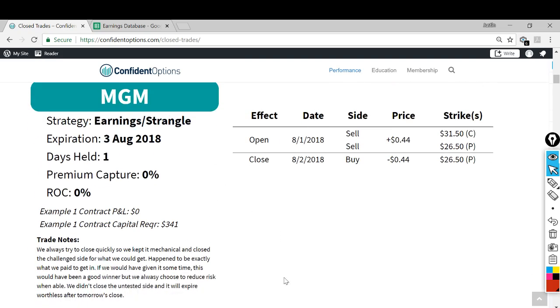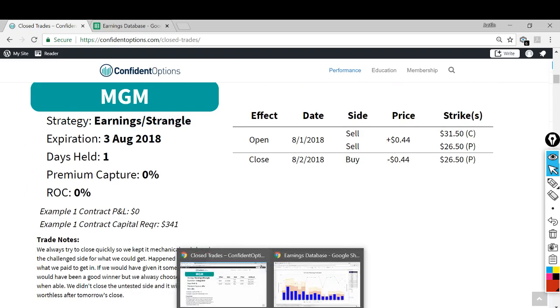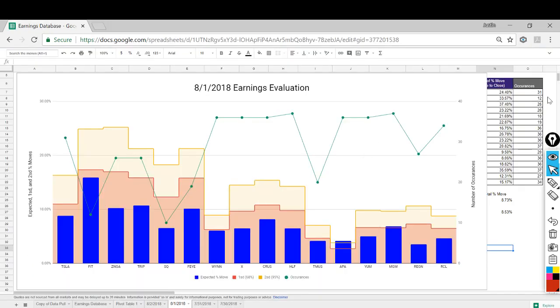MGM was our earnings trade, one of our two earnings trades. We're currently working on a clever way to display this information each night when we go into earnings evaluation. This is where we're at so far. I'm not sure if this is going to be our final product or not.